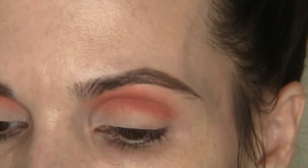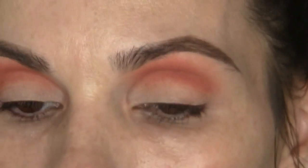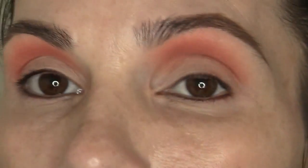So I want to start lightly with this because, again, the pigmentation is definitely on point. So a little goes a long way, is what I'm trying to say. So this is going to go into my outer crease and probably about halfway through my crease as well.